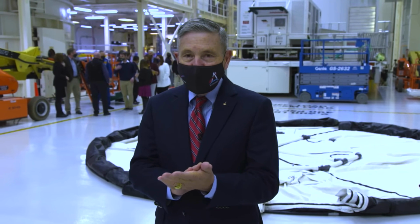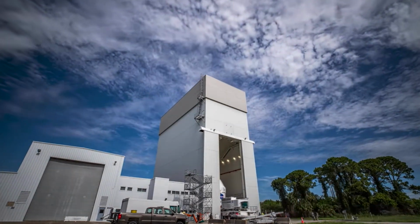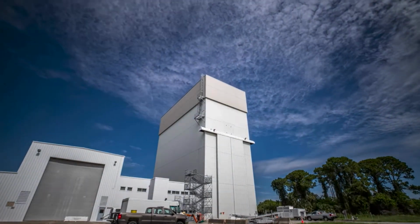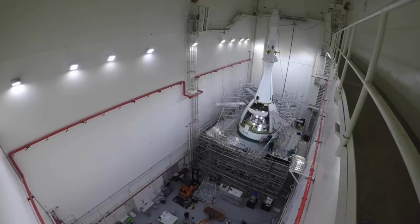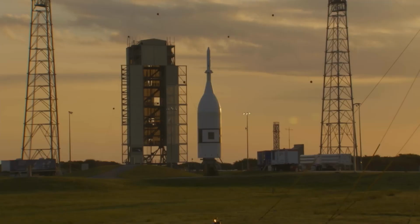Now we're going to continue with processing, get that thing checked out, fueled, get the launch abort motor stuck on top of it. With fueling of Orion's crew and service modules complete, the spacecraft moves from the MPPF into the Launch Abort System facility. We just finished fueling the spaceship, and we moved it to the LASA facility, the Launch Abort System facility, to put the Launch Abort System on the top of Orion. And in July 2019, teams completed a critical test, the Ascent Abort 2 flight test, to validate the Launch Abort System works as expected.